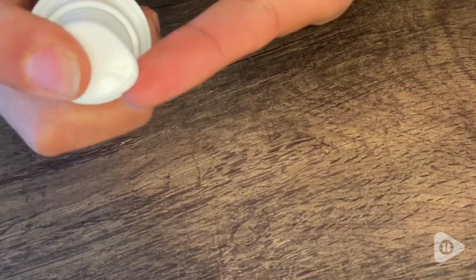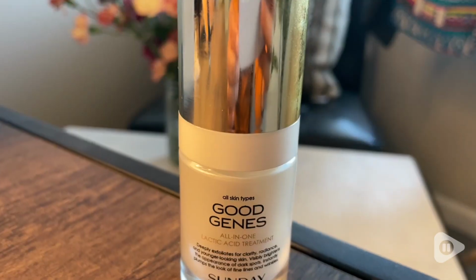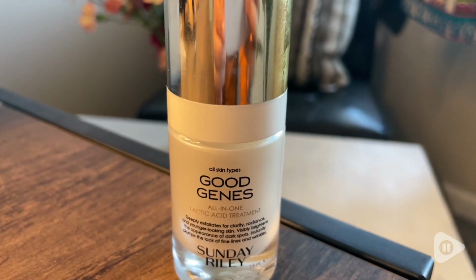And I really appreciate that this has ingredients that are super beneficial for my skin. The arnica gives it that soothing feeling. The lactic acid allows it to exfoliate and it helps diminish the dark spots. Lemongrass will refreshen your skin. And I love the licorice. It helps improve skin radiance with naturally brightening properties.